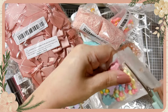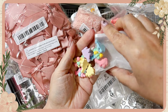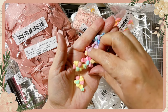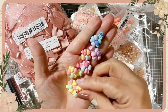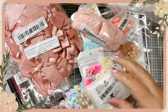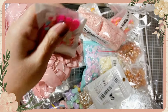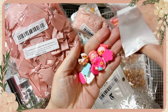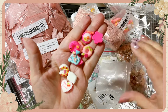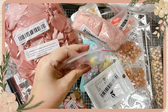What I like to use my resin pieces for is bows. I love making bows, and speaking of bows, I went ahead and ordered a couple of packs of bows. Oh my gosh, look at these. Aren't these so cute? I love them. Okay, and we have more here. Oh my goodness, look at that. As you can see, I've ordered plenty of pastels, plenty of pink. Oh my gosh, look at these bows.